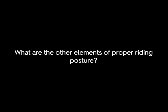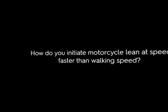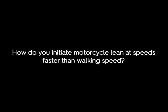What are the other elements of proper riding posture? Back straight, head and eyes up, both feet on footrests and near the controls, knees and elbows in, arms relaxed and bent. How do you initiate motorcycle lean at speeds faster than walking speed? Pressing forward or down on the hand grip of the same side you want to turn.